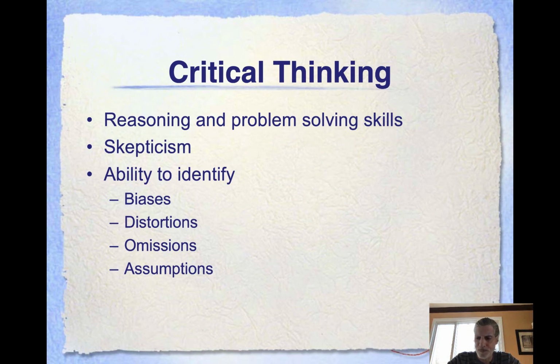Second, skepticism. Skepticism is probably the individual skill that appears the most in different definitions of critical thinking. Skepticism is a word that some people misuse. And the way that you can tell that somebody's misusing it is if they intend it as an insult. They say, oh, that person's a skeptic. He doesn't believe anything. That's not what being a skeptic is.